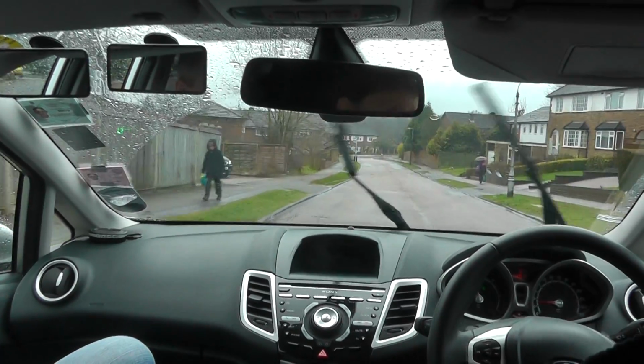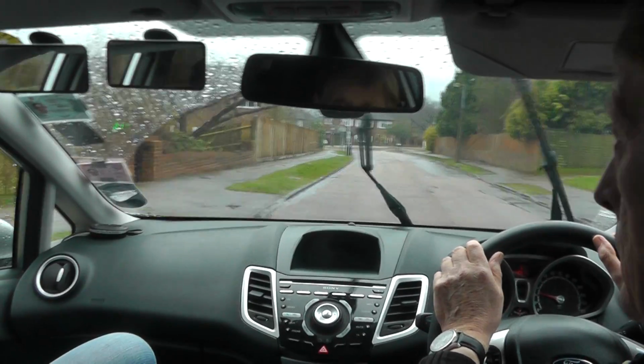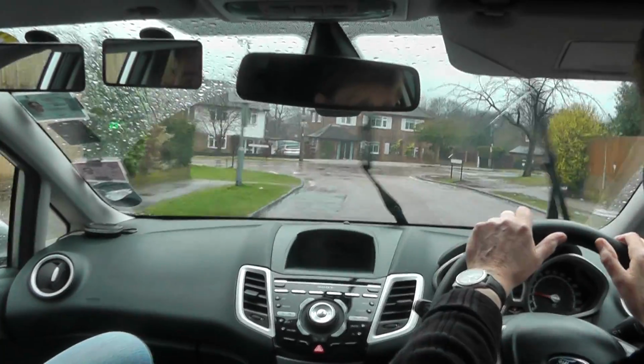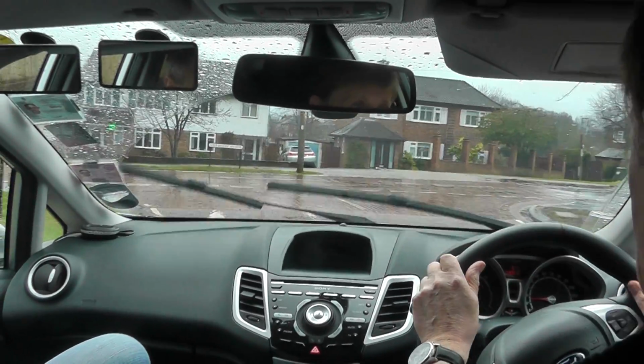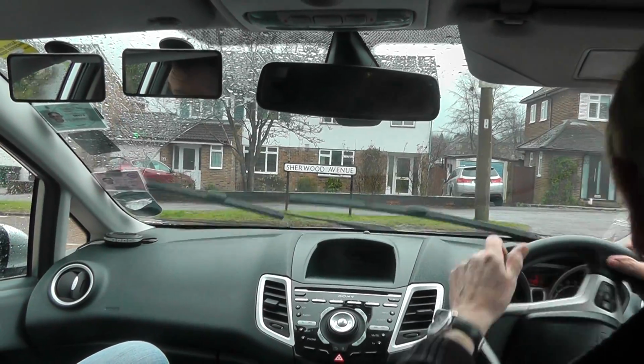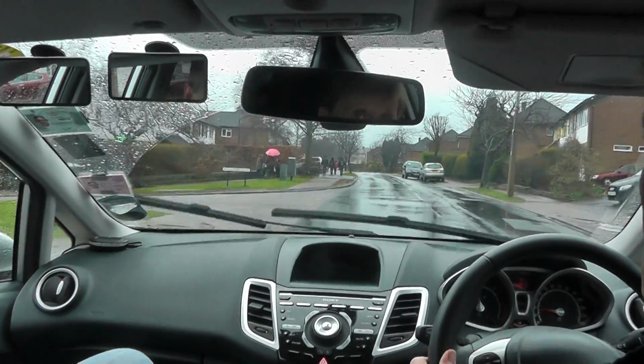And in the new road. And we're going to turn right. And we're going to turn right again, Tony. And what mirrors are you checking on the approach to there, Tony? Middle and right. And why are you checking your right-hand mirror? See if anybody's overtaken me.